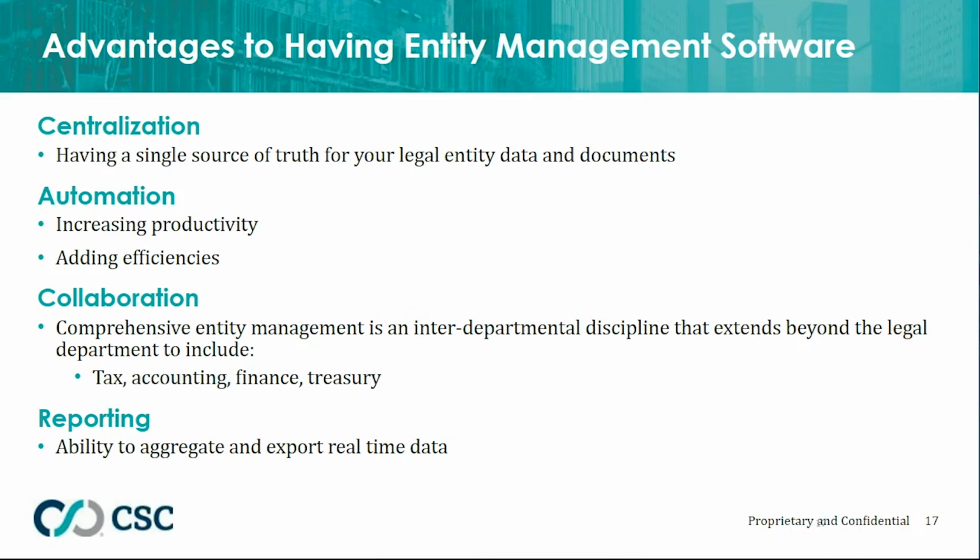Also, and we'll segue into talking about some of CSC's capabilities specifically, but the more modern entity management platforms often have integrations as well in a couple of fashions. One with a registered agent provider, so that if you're using a registered agent to form entities or dissolve companies, the results of those filings actually can be automatically recognized and updated in the entity management software. So seeing that new company in the case of a formation, or seeing that entity status marked to inactive in the case of a dissolution, and then having what we often describe as the filing evidence, i.e. the documents that come back as a result of that filing automatically associated with those companies.